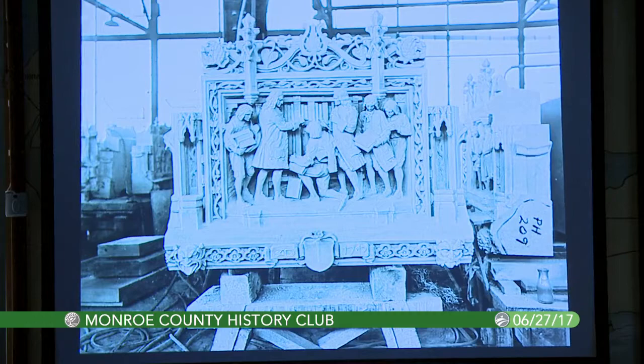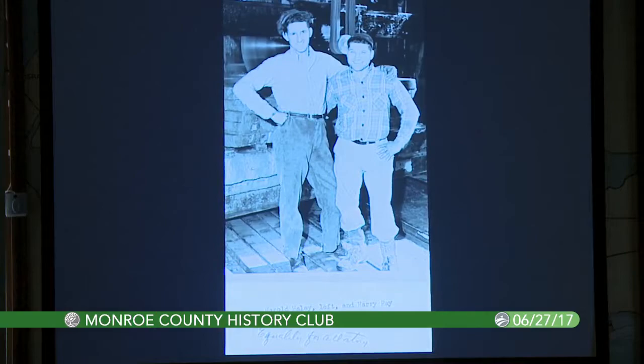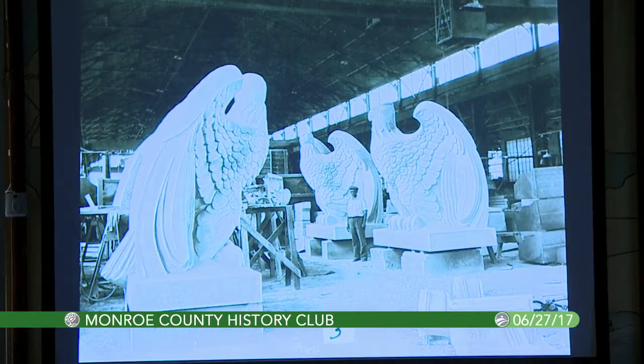And of course, being from around here, you've seen these things before. And the scale of the work, done right in the mill where the sawing and fabricating is taking place. I think those eagles went on Penn Station in New York. Oh, is that right? You know, they're probably in the dump now then. Yep.